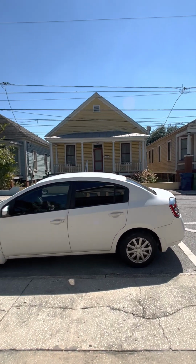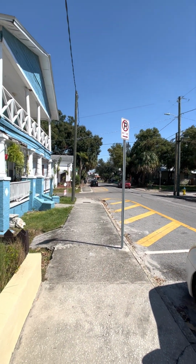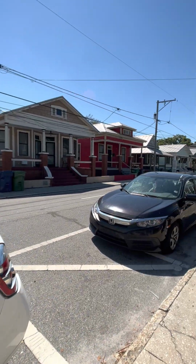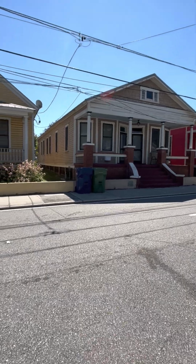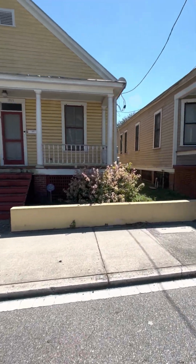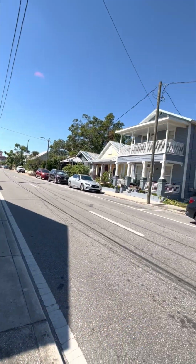Down here for open house today in Ybor. It's nice and hot today. This one's in the city of Ybor. It's actually just on the north side of Ybor on 275, so you're away from all the craziness that's out there.